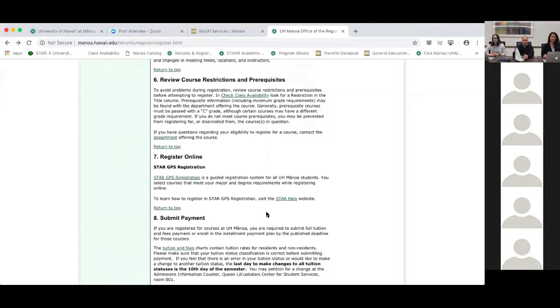Miley has a demo account that we can show you how STAR GPS registration works. So you can access it, again, with your UH username and password. So I'm going to go ahead and turn it over to Miley. Okay.